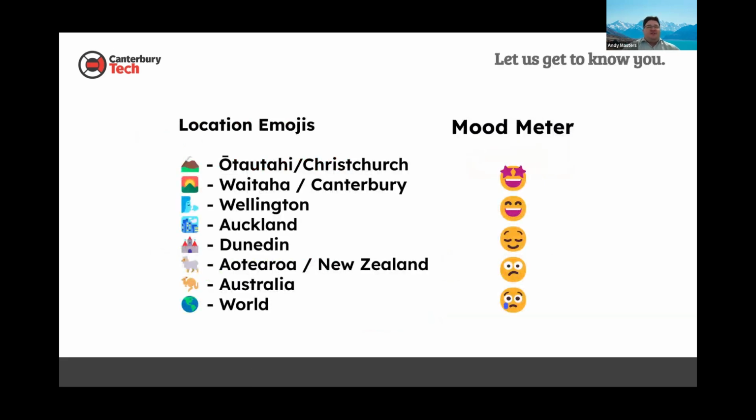So let's just have a warm-up exercise. Welcome, everyone. We'd like to know where you've come from. There's a set of suggestion emojis for where you might be from, but feel free to be creative. And your mood. So if you're absolutely rocking it, put the smiley faces with the stars, or perhaps not so much, then one of those other ones. So put two emojis together to tell us where you're from and how you're rocking it today.